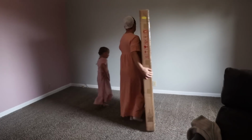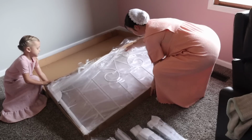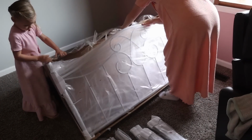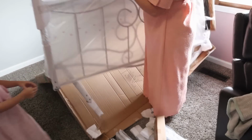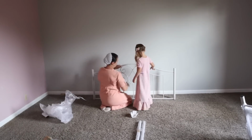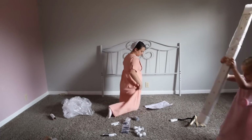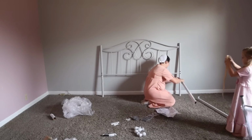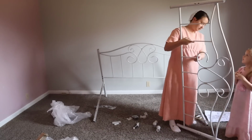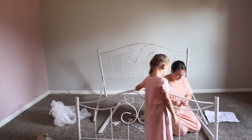All right, and here comes the bed. We're going to start with putting the bed together because I wanted to see how high the back of the bed, or the headboard, I should say, was, so I could tell how high I would need my decals to be that I wanted to put on this back wall. So we're going to go ahead and put the bed together and see how this looks in here.